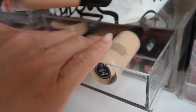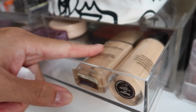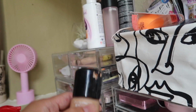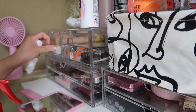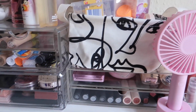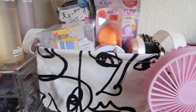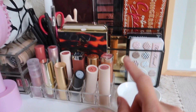Not close. I'll just put it in this part because it doesn't flow. So this is the finished organization. I still need to think about what's the best thing to do here, but this is how it looks now. And this I don't need to rearrange because I like how it looks now.